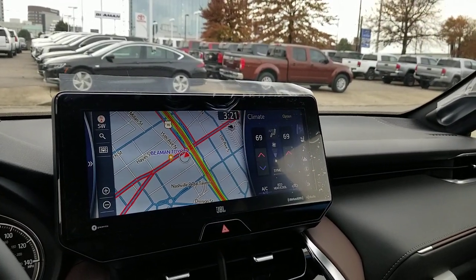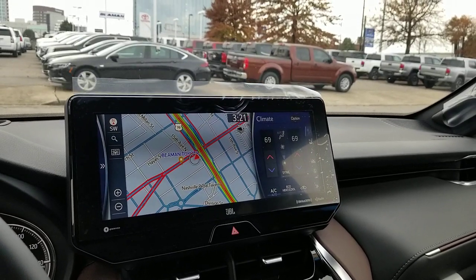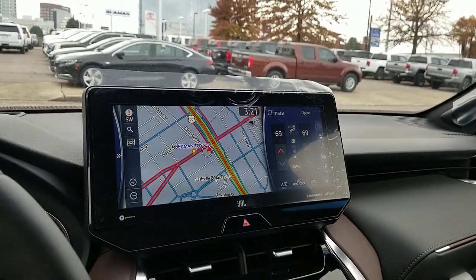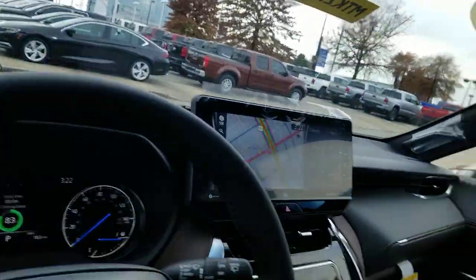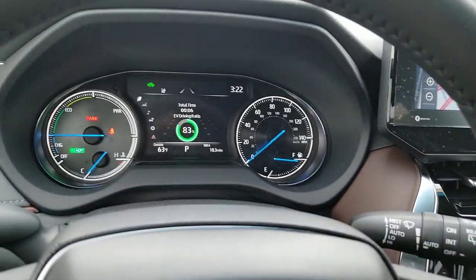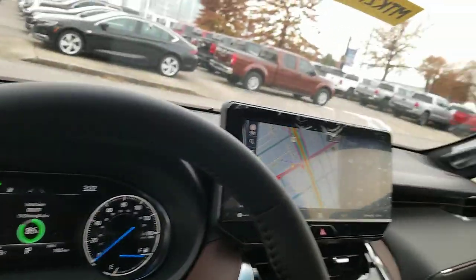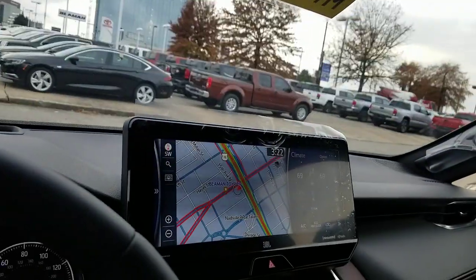You also have your connected services, your Safety Connect, which is what I was just talking about, your Service Connect with the 10-year trial. It'll actually connect to the service department if you had, let's say, a check engine light come on and it says there's something wrong with your car. The service department can actually call you and tell you what's wrong with it. By the way, the engine started and you can see I now have 83% electric vehicle driving ratio. It's really cool. So it'll tell you, it's like a scorecard. It's something that you guys can look at and it can help you to work a little better.